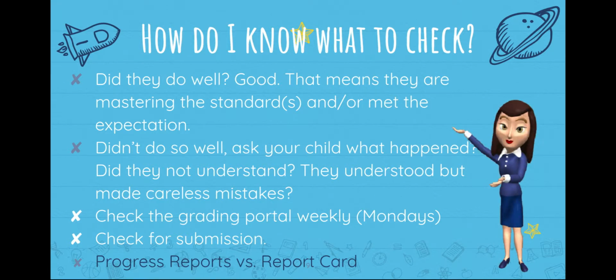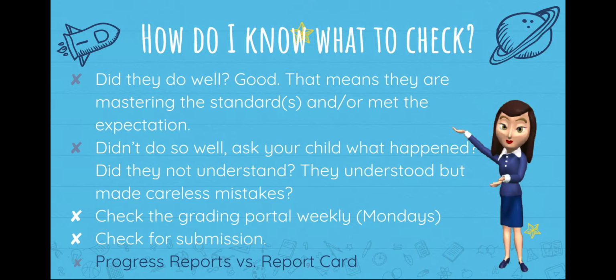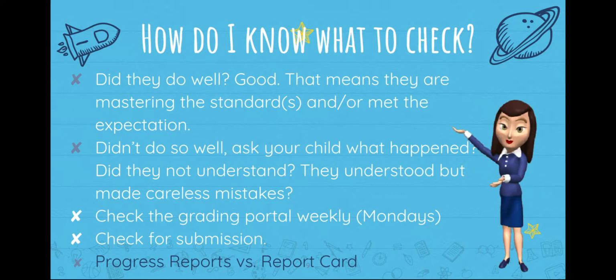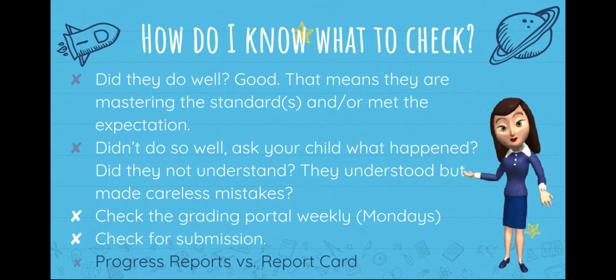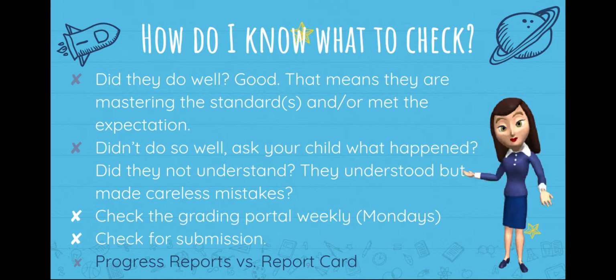Also, something to remember, progress reports versus report card. A progress report is just a snapshot of what's in the grade book right now. It usually is mid-quarter, so you can see what is in the grade book. However, the report card is that final grade. So you should never have a report card and be shocked at your child's grade if you're checking everything weekly.